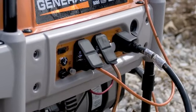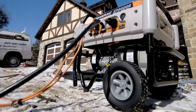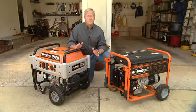In a commercial application, a portable generator is most often used to run power tools on job sites where electricity isn't available, so power cords are more likely to be used than a transfer switch. These units also tend to get more use throughout the year and range in output from 3,000 to 17,500 watts.